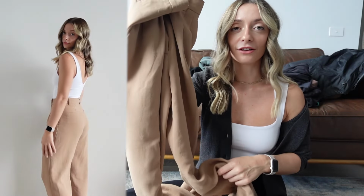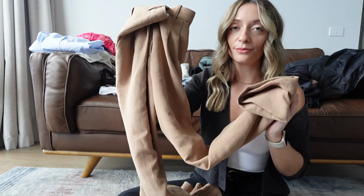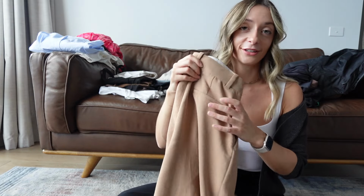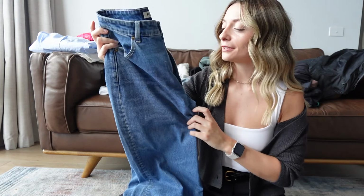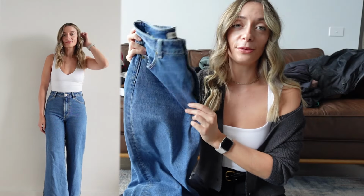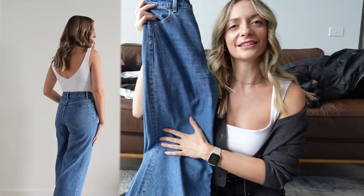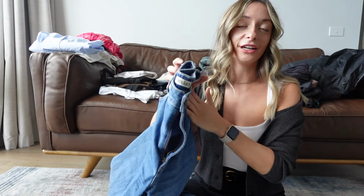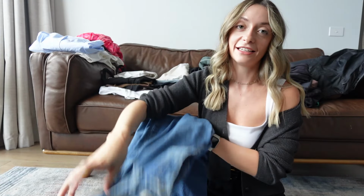I absolutely love the fit of these. You can dress them up or dress them down. I did have to get them taken up though because they were a little long on me, but I absolutely adore them. Lastly is my pair of jeans. They are actually a recent purchase. I got these while I was in Melbourne. They are from Rollers and they are called the Sailor Cut or the Sailor Fit. I absolutely love these. I think they are so cute and they are the perfect length for me. So I'm 5'3" and I didn't need to get them taken up.